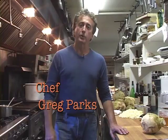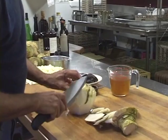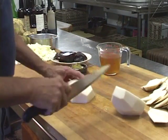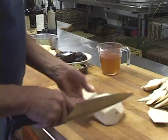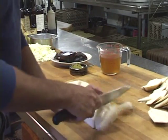Hi, my name is Greg Parks, longtime chef of the Four Columns Inn, where today we will demonstrate cooking Gilfeather turnips. Cut the top off, then the bottom. Slices quite easily with a sharp knife. Cut the turnip into quarters and then into smaller chunks.